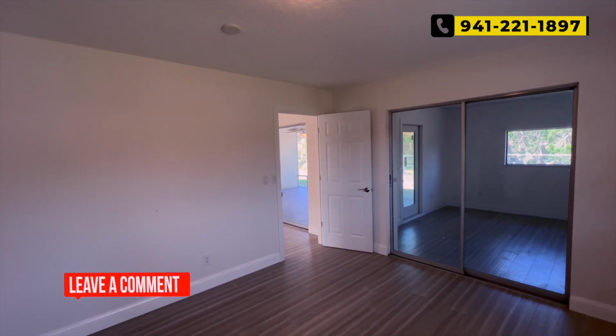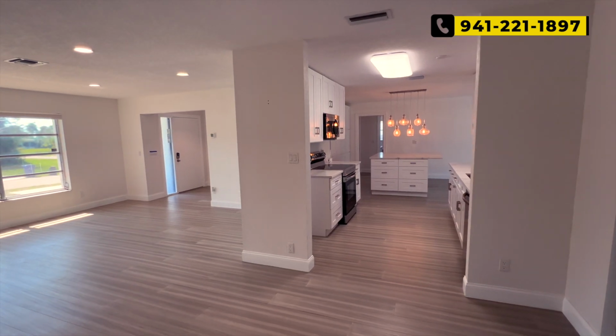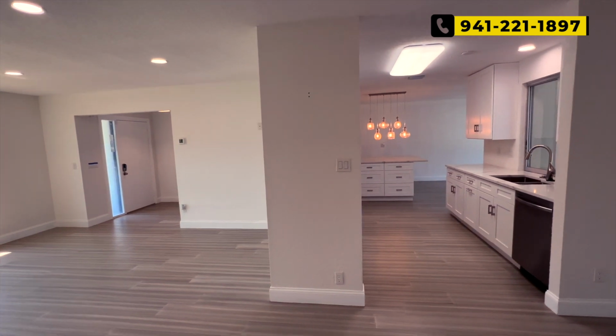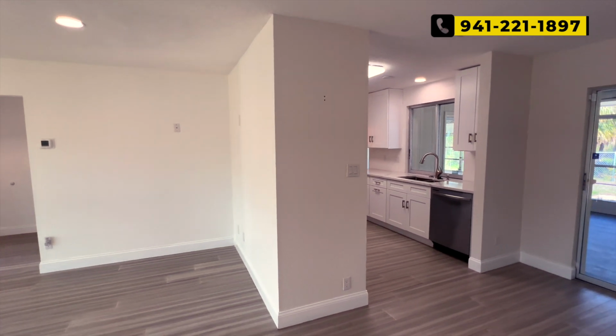And then coming back out, we'll take you to that kitchen area, but first, let's give you a market update for Englewood. So right now for Englewood, the median sale price is $364,000. There's 9.7 months of supply, definitely meaning it's a buyer's market, and that is reflected in the average sale to list ratio, 92.2%.